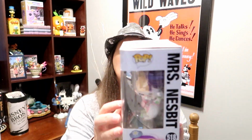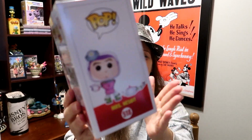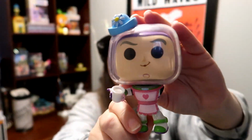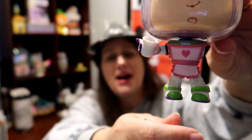Pixar Pop. Oh, I did want to mention that these are not necessarily my favorites of these categories. None of these are show your favorite Pixar or show your favorite princess. It is just show one. So for Pixar, I picked Ms. Nesbit. I love Buzz as Miss Nesbit. This just cracks me up. Absolutely. The hat on the helmet, the mug, the apron.